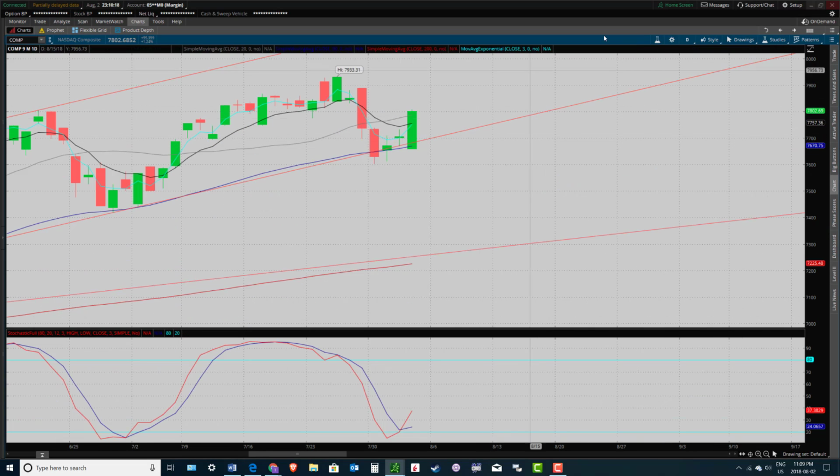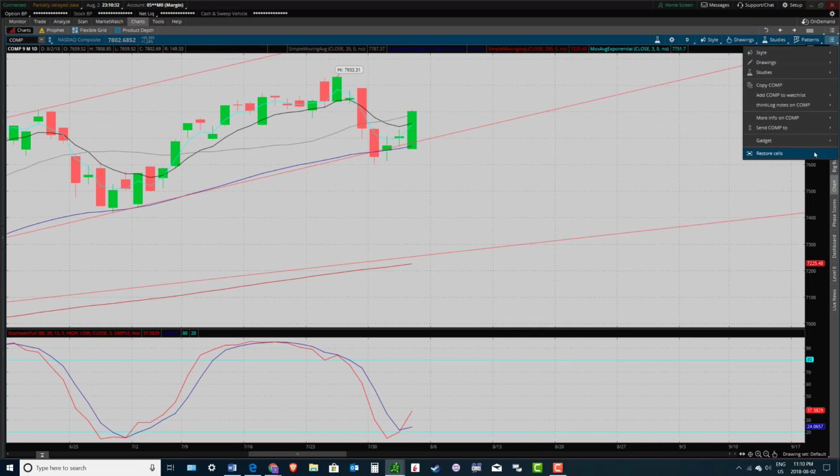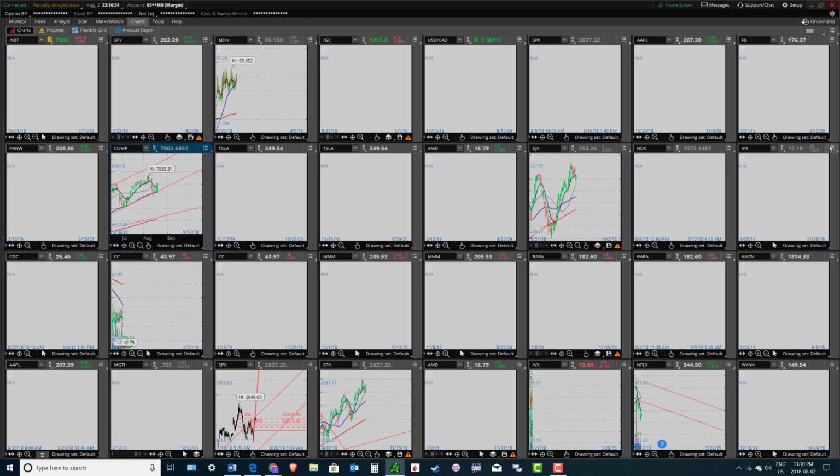So I would favor the scenario where we're just going to come up basically immediately and take out the highs, as opposed to having a deeper pullback. But just be aware that it is still possible to have that deeper pullback. However, it just seems less likely at the moment.